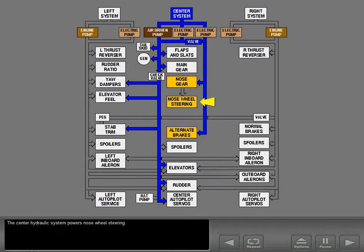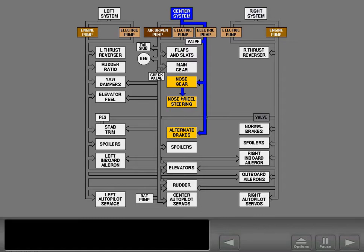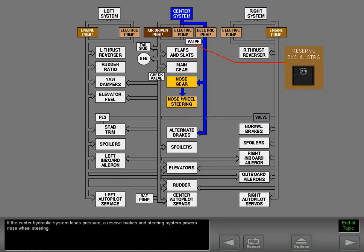The center hydraulic system powers nose wheel steering. If the center hydraulic system loses pressure, a reserve brakes and steering system powers nose wheel steering.